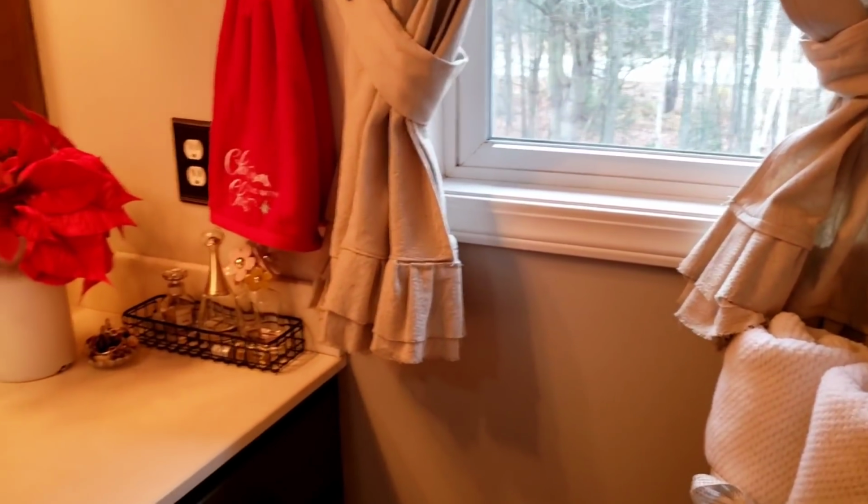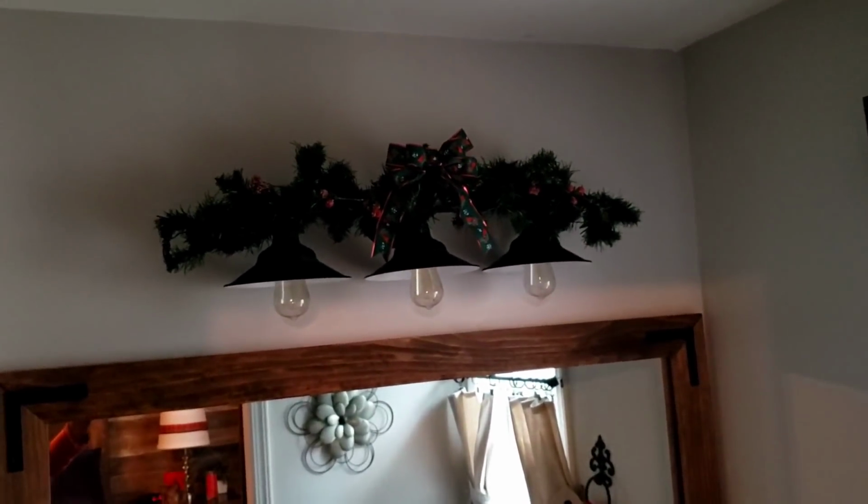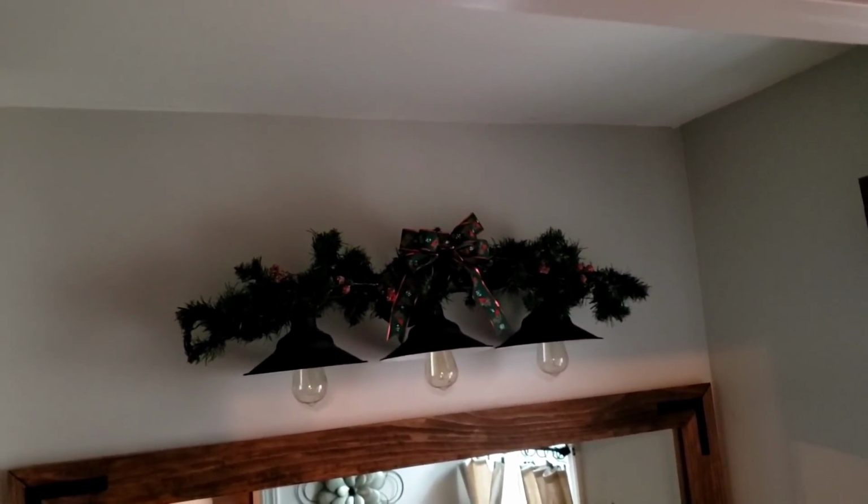And of course, I had to show y'all my sign that said God is good, y'all. And that's in my bathroom all year round. But I just wanted to show that again because God is so good to me. Here is another look at the top of my light fixture with the lights off, so you can see it a little bit better. How beautiful is that? Simple but elegant. Guys, I just love my room.